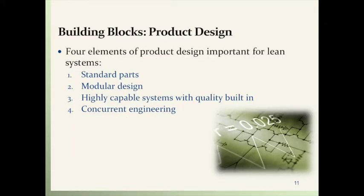So now we're going to talk about some of the building blocks. So one of the building blocks is product design. So there's 4 elements that are important for lean systems. One is standard parts. The second is modular design. The third is highly capable systems with quality built in. And the last is concurrent engineering.